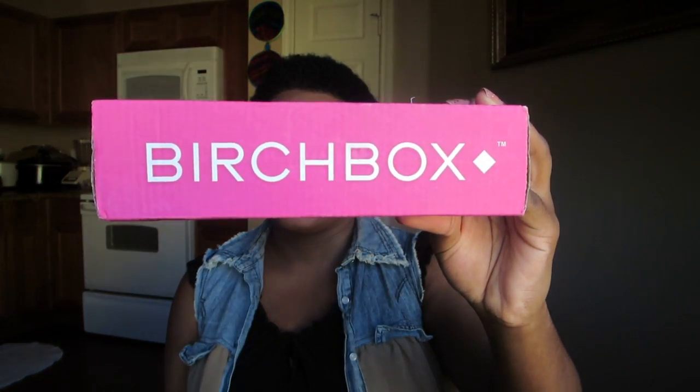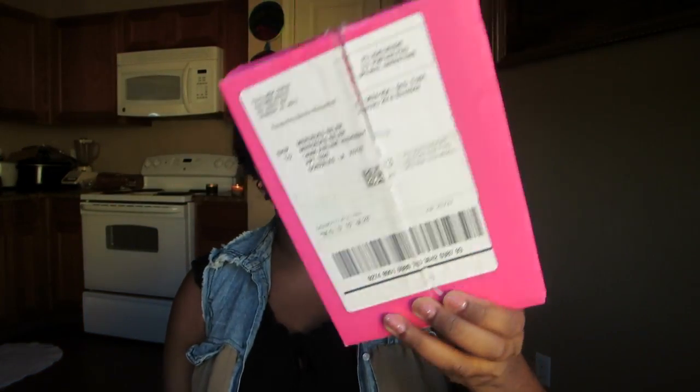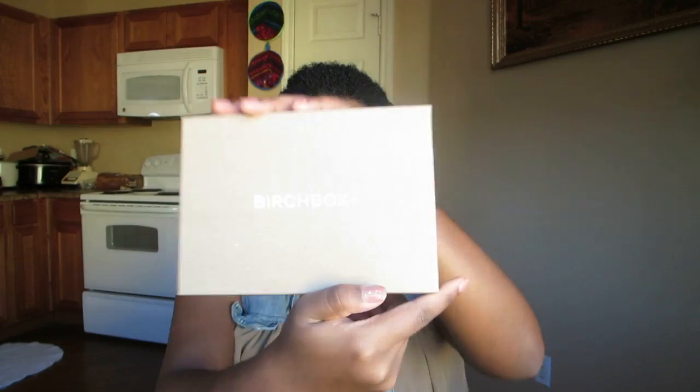It is time for a Birchbox unboxing for January 2014. I am super excited because this is my second box and it's pretty darn heavy. It looks a little bit bigger than last month's box. This is what it looks like on the outside. I've already kind of disfigured the outside box because that is the hardest part for me. It's pink and it says Birchbox, and it's so cute. So let's get started.